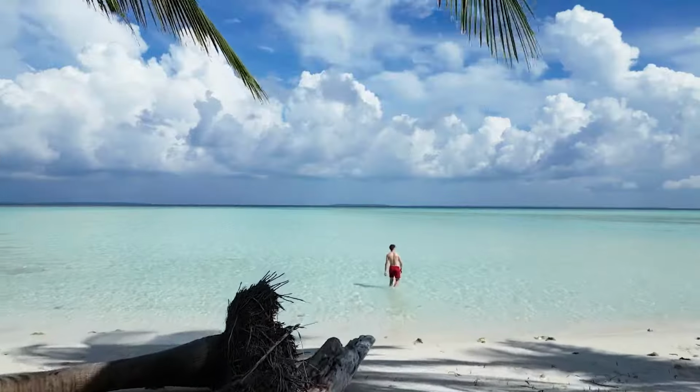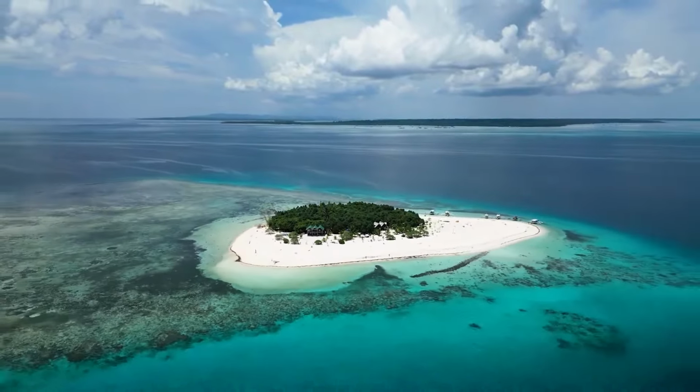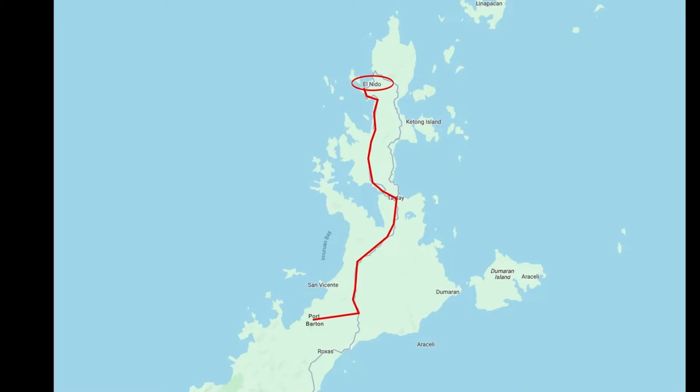More specifically, we are in Port Barton on Palawan Island. So I started off in Balabac, which is the southern part. And I mean, just no words to describe. I'm just gonna put a bunch of footage from there. Now I'm in Port Barton, and then tomorrow heading to El Nido. Still got a few weeks to go here.